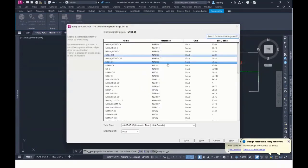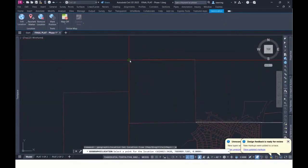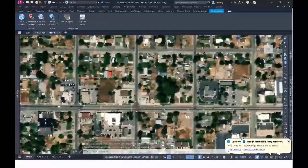Choose what coordinate system it could be or should be. And then I'm going to set that point right there and say north is up. So even if your file is not in the right spot, you can still overlay that image to the right spot, or close enough anyway.